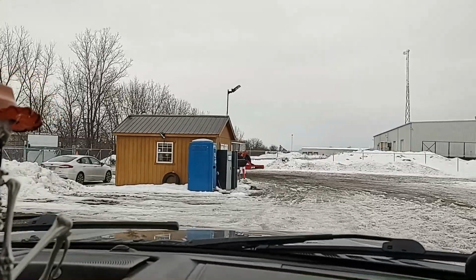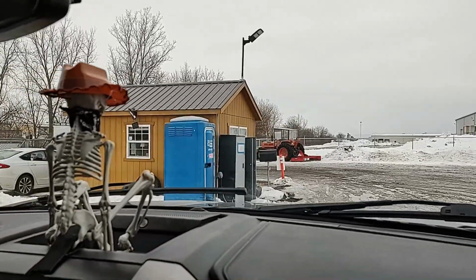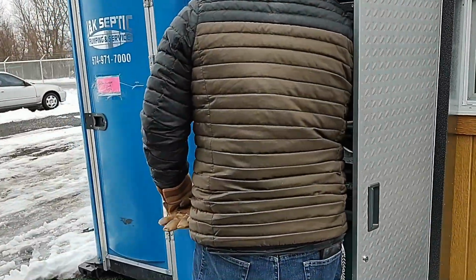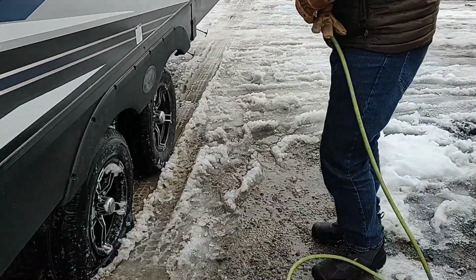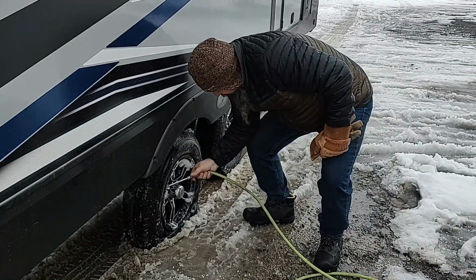This is the guard shack where we'll check out, and it has air right here. All right, so Jeff is going to go in here and get the air hose from the compressor. I'll tell you, it ain't looking too good. It looks pretty flat, honey.